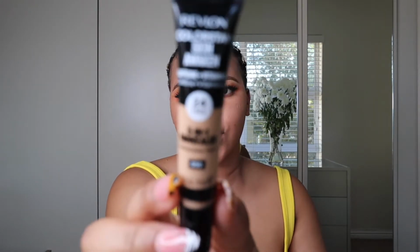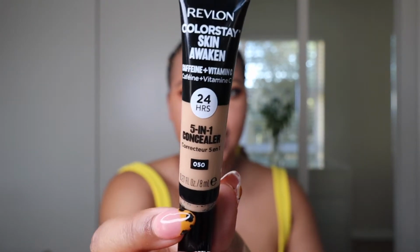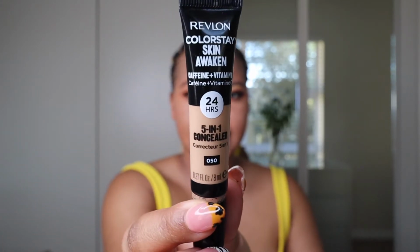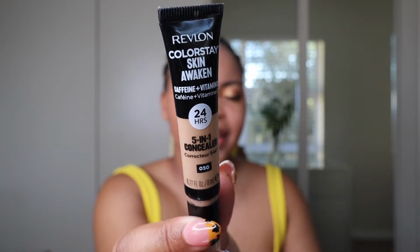Alright, so moving on to the new improved concealer, the new Skin Awakening Caffeine plus Vitamin C concealer. This is the star of the show. This is how this bad boy looks once again. Let me show you in all its glory. I will show you the applicator in just a second. Let's talk about the claims of this concealer, shall we?